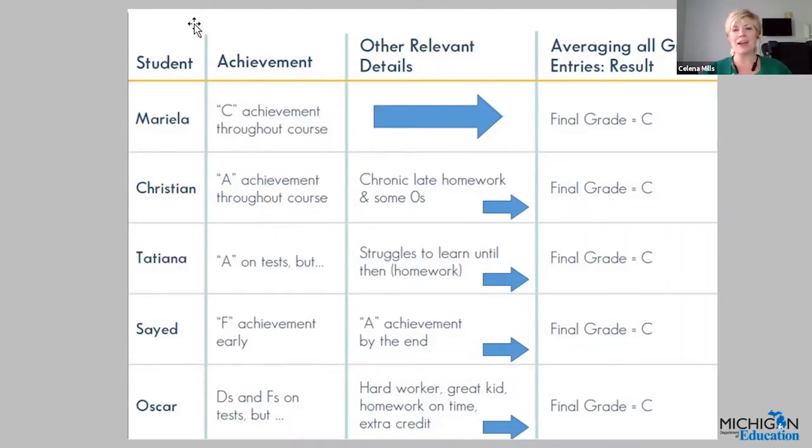So take a peek at Oscar on the bottom. If Oscar were one of your students and got D's and F's on all of his tests, like let's say these were skill tests that you're doing, or maybe they were critical tests about medical terminology and anatomy, Oscar really doesn't have a C in that area. But Oscar is the type of worker everyone wants. He's a hard worker. He shows up on time. He goes above and beyond and does extra. He's really employable that way.